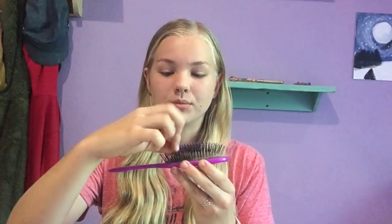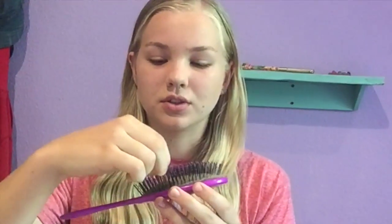And these little balls on top are pretty small, so this is fine, but if you have one with like the big plastic balls on top, then that's pretty bad because it will just rip out your hair. So you'll want to either use a wet brush. This is called a wet brush. It's just like really soft and gentle for your hair, or a wooden brush.